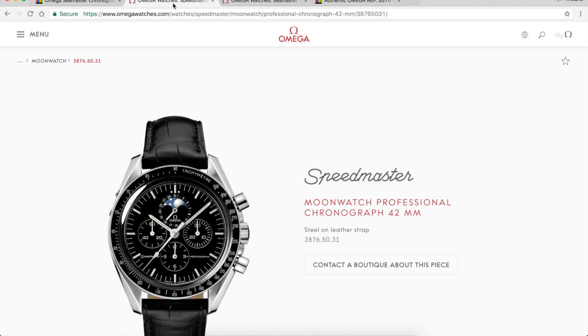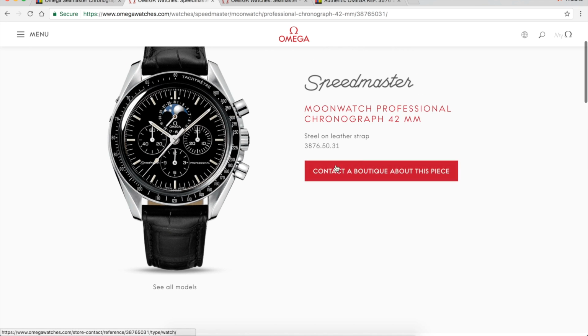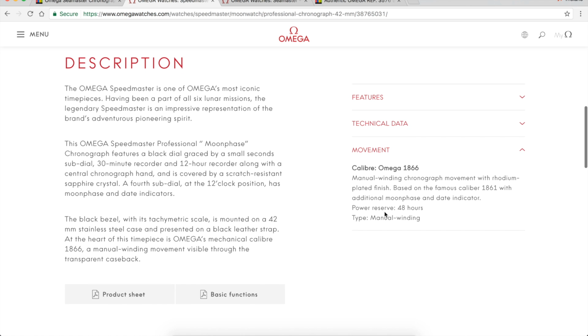Now, the second choice is obviously a Speedmaster. You guys know I love moon phases, and there's quite a few Speedmasters with moon phases, but this one just calls to me because I love the Tricompax layout, and it also features the Omega 1866. Okay, it's not as prestigious as the 321, or even the 1861 that this is based on. It is a Speedmaster Professional.